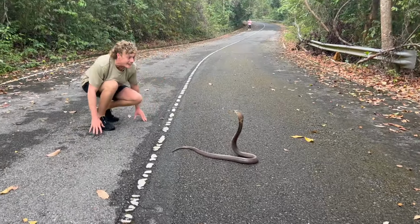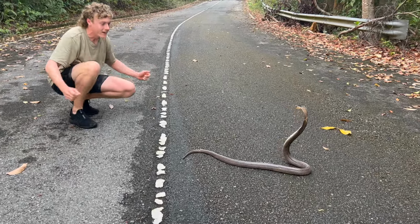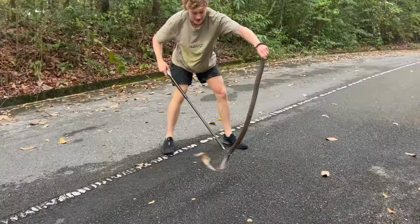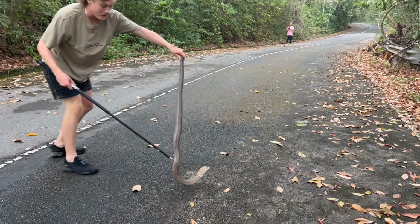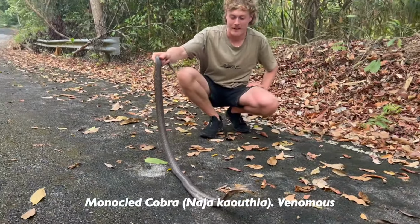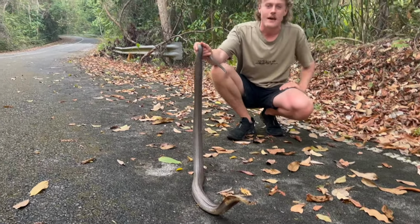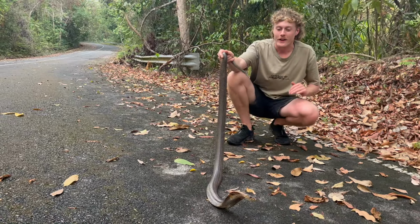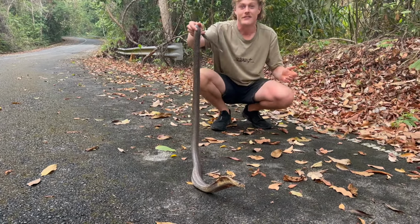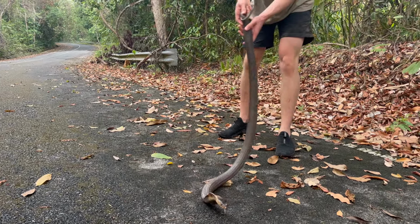No way! We've got a cobra! Oh! Look at that! Yes! That is a big monocled. The biggest target of the trip now, any cobra species. And this is our last lap of this road. We did not expect it. The rain this afternoon has brought out a beautiful, massive monocled cobra, Naja kaouthia. This is exactly what we were hoping to see out here.